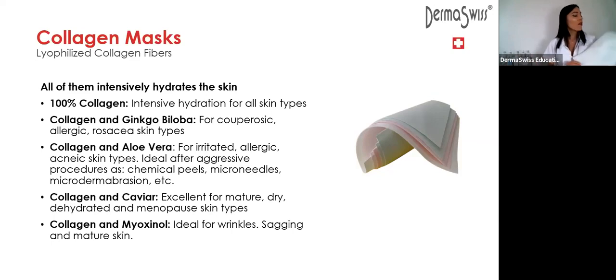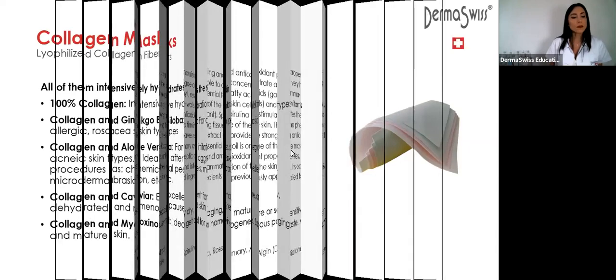So we have as well the collagen and myoxidil, and this is one that I really love. This one has a Botox effect. It's going to calm and relax the muscles, so we don't have so many wrinkles in the skin. So one collagen and myoxidil mask a week would be a great benefit for the skin, okay?